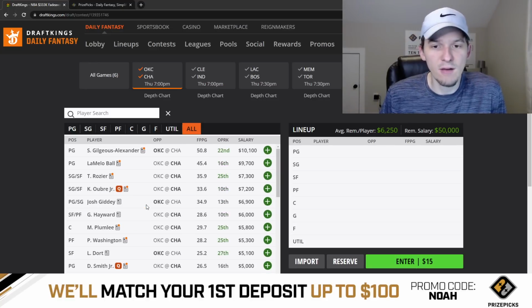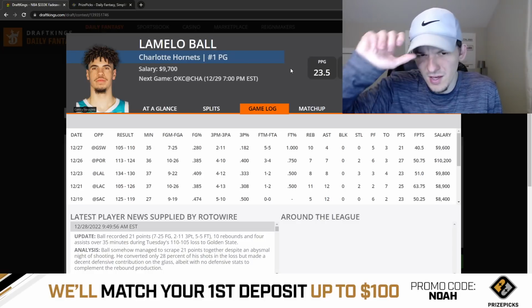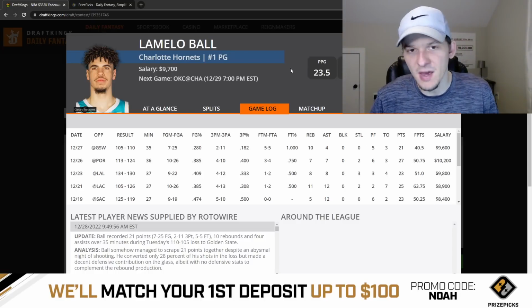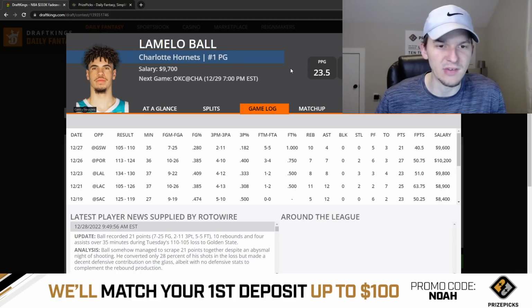Now, on the Charlotte side, you have LaMelo at 9,700. Look, I have no issue going to LaMelo. I think the matchup against OKC is fine. He's probably going to get guarded by Lou Dort, but LaMelo is one of these guys that can win in any matchup. The pace of this game should set up really well for LaMelo. He's a guy that does tend to thrive in fast-paced games.